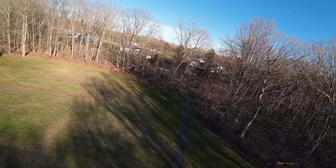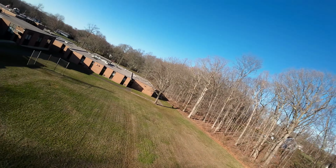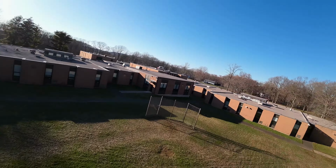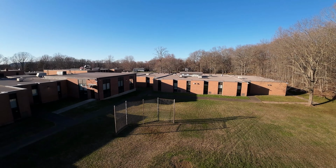This was a lot of fun for me. This is where I went to elementary school, and I have a lot of memories here on these fields, playing baseball and kickball. Actually, I remember playing kickball on this field.